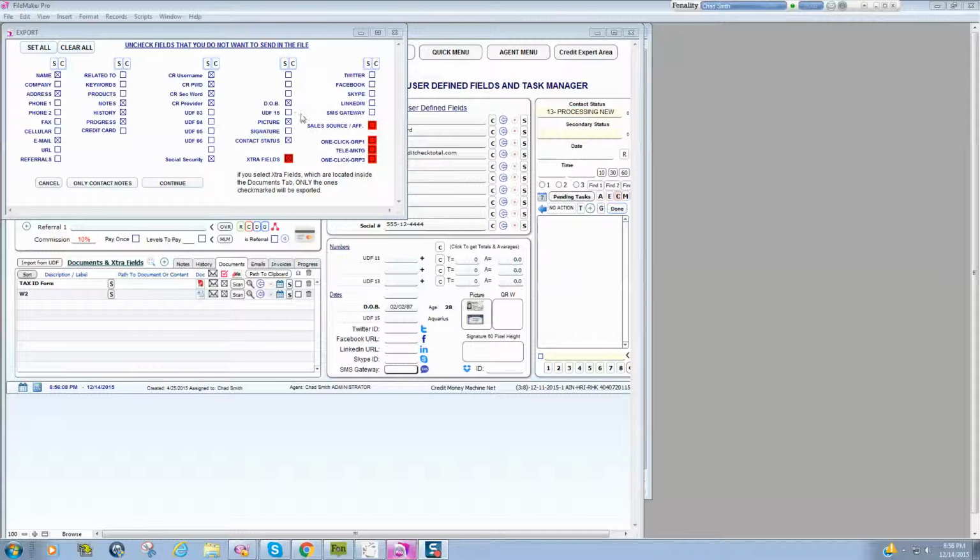Okay, date of birth, picture, that's where that picture comes from, contact status, extra fields. This is your documents, that's down here. This has to be checked. Make sure that's checked at all times. Once you have this set up right, like I said, you'll never have to do it again. Now it's time to go ahead and update or send the file.